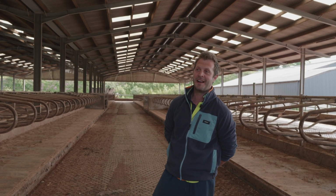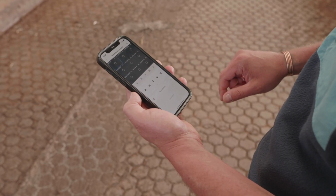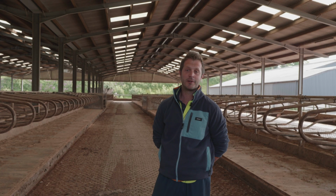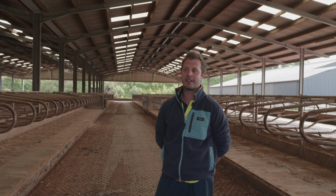The system, more than anything, gives peace of mind. It's all remote. We've got an app we can look at any time, day or night, to check the whole farm, so I don't have to be here. I can just unlock my phone and I've got everything.